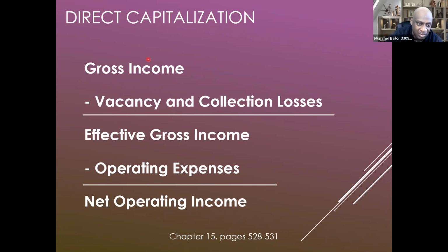So gross income equals the... direct capitalization is gross income minus this first ratio, vacancy and collection issues, effective gross, minus this second ratio. Is that correct? Your gross income minus your vacancy gives you your effective gross income. Effective gross income minus operating expenses gives you your net operating income. Okay. You have to give me a second to write that down, because right now I'm reading it completely differently.